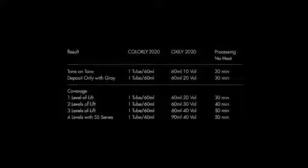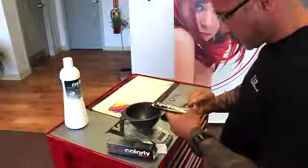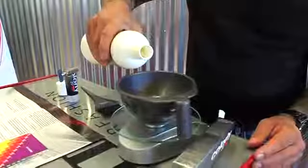Mixing and processing. Colorly 2020 cream is mixed with equal parts color and developer, 1:1, or 60 milliliters OXLE 2020 cream for each full 60 milliliter tube. Squeeze the contents of the tube or tubes into your plastic mixing bowl. Blend the cream before adding developer. Add developer in parts for smoothest consistency. Apply and process according to the instructions found in the Colorly 2020 Technical Reference Guide.